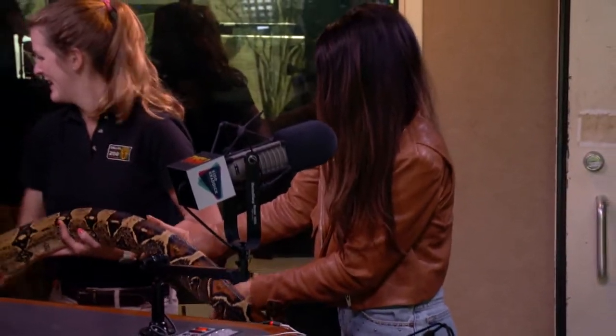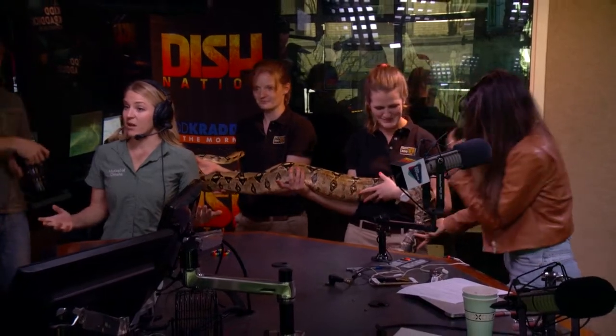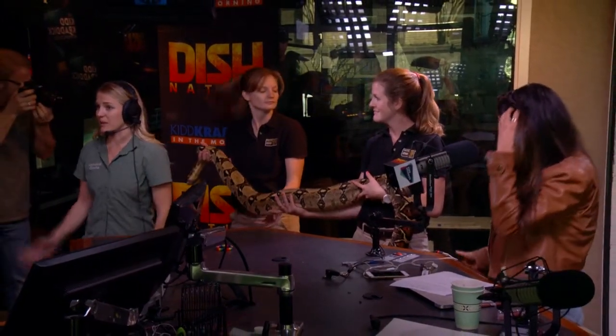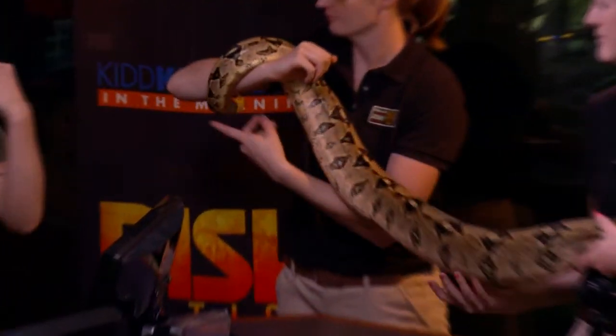It is a very beautiful snake, and when they're babies, they're quite arboreal. They'll spend time up in the trees because they don't want to get eaten by any predators. But once they get a bit too big, then they're spending a lot of time on the bottom of the forest floor. And then this right here, their tongue is how they smell.